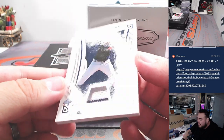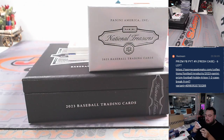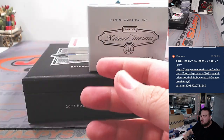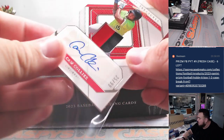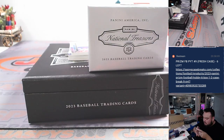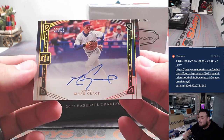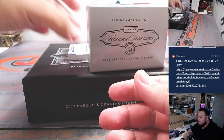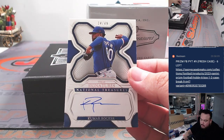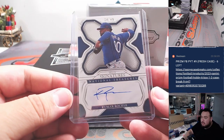All right, we got a Jasson Dominguez to 49. We got a Cam Collier for Cincinnati. And then we got a Mark Grace. Nice one there to 25 for Chicago. Cubs, Quinn and Matthew. We got a Kumar Rocker to 49. James with that one.